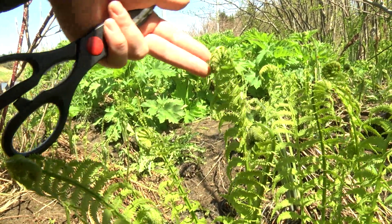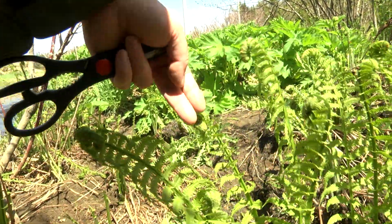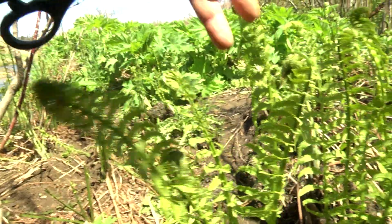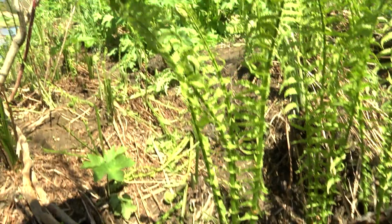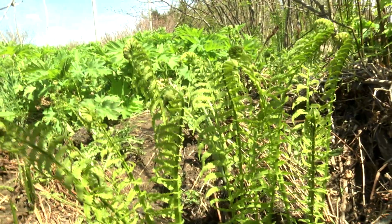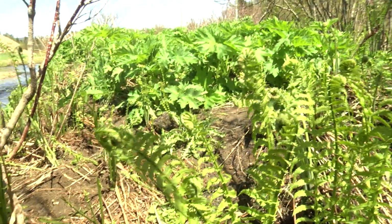You can see these right here. They're almost outstretched now at this point. These have been going for a few weeks now. Good strong stock. Strong fern. The old fellas used to use this stuff for tea.